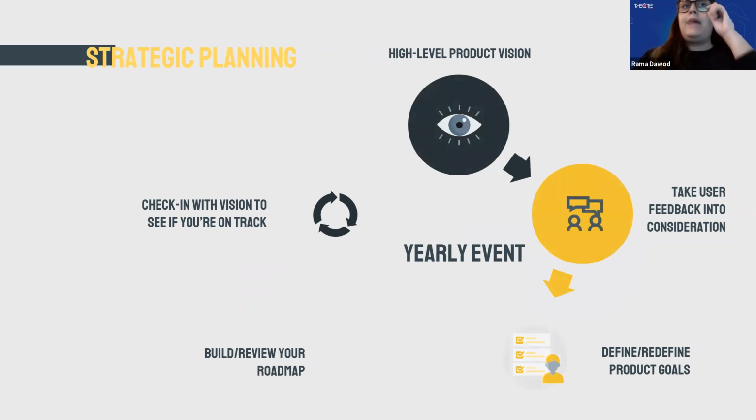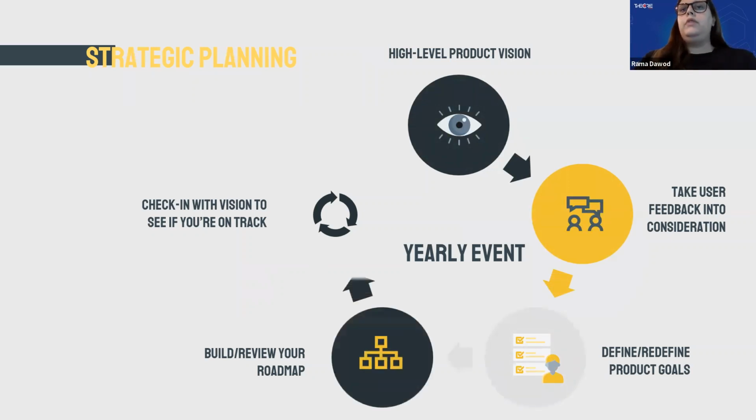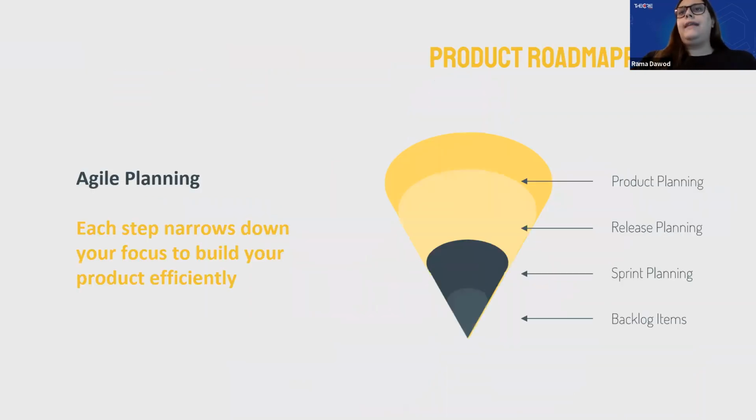Which again brings us back to the strategic planning. The more we do this, the more we're aligned with this, the less likely we are to make wrong decisions. You'll always make wrong decisions when it comes to products. You will never get the features 100% correct, but you can reduce the errors that happen at that stage.